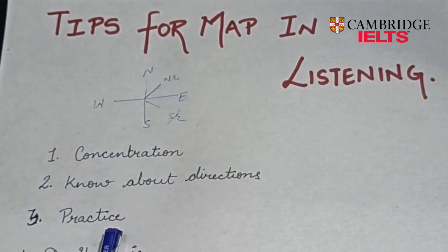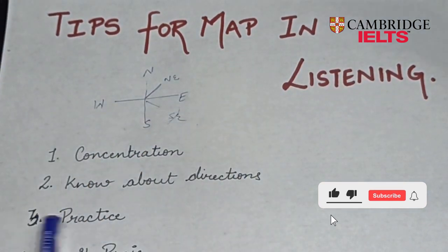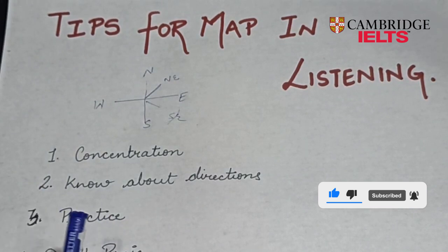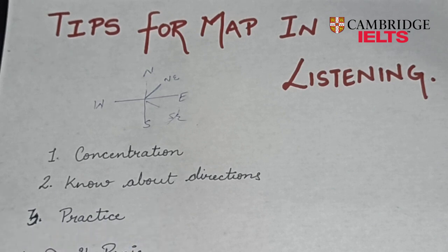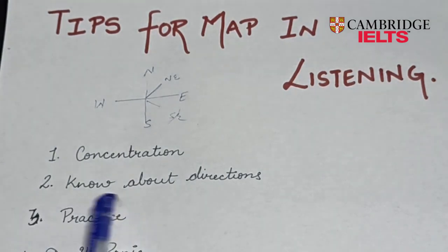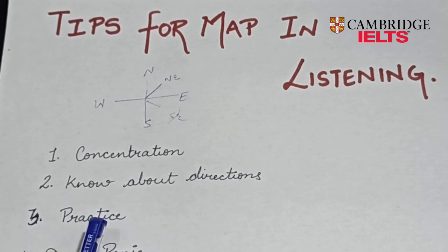The next tip is practice. Do practice a lot. If it is your weaker section in listening, I would say do practice of the sections in which more maps are given to you. You don't have to do all the listening. If you think you are good in listening but you are lacking in maps, you can just check out which listening is having maps, and concentrate on that weaker part of your listening module.